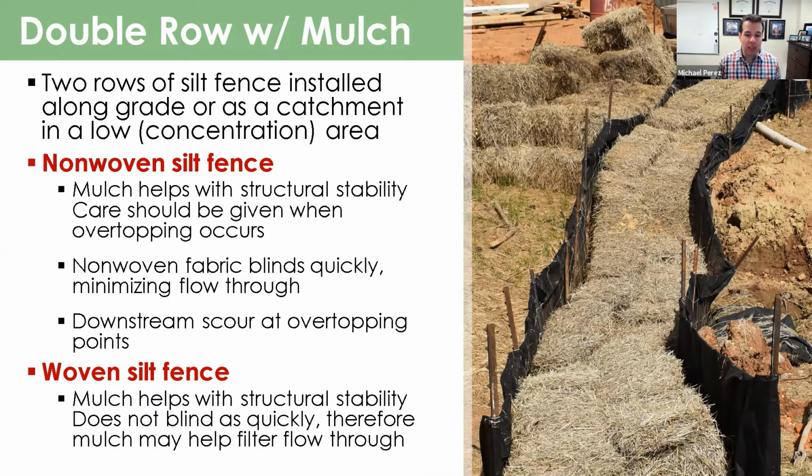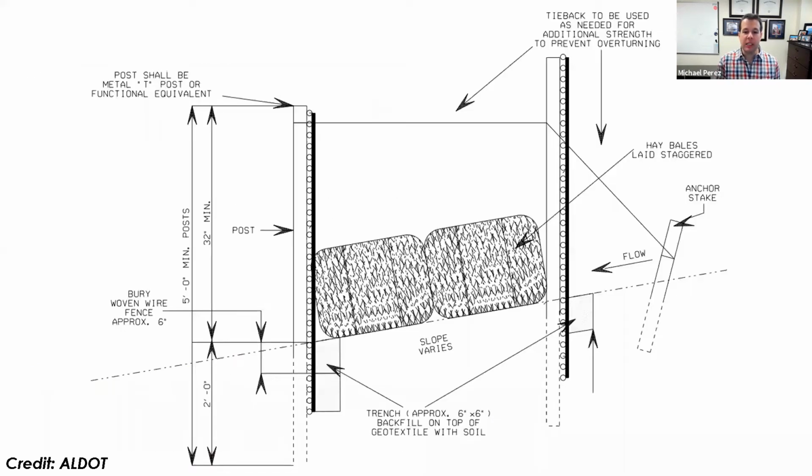Other approaches to sediment barriers that we have commonly used here in the state is a double row of silt fence with mulch. So this is two rows of silt fence, and then in between you'd add straw bales. The bales help provide reinforcement for the silt fence. There could be some sort of filtration occurring through it.